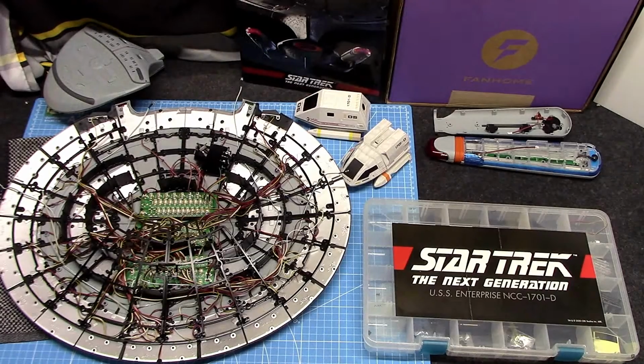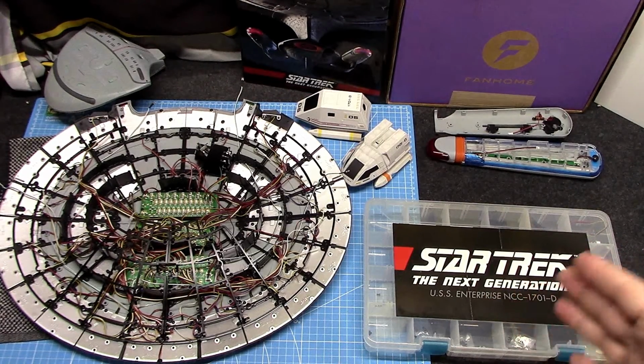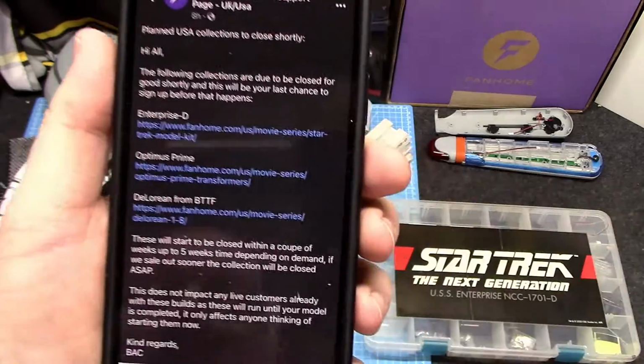All right, let's cut to the chase. Fanhome is discontinuing the Enterprise D. They're also discontinuing the Optimus Prime and the DeLorean from Back to the Future. The DeLorean's a really good build.